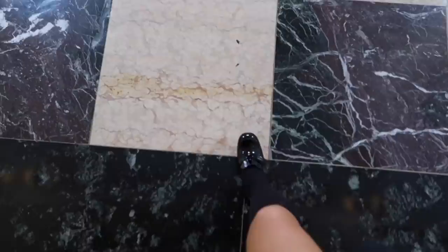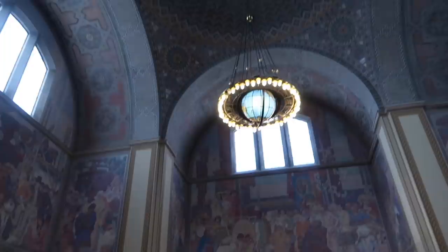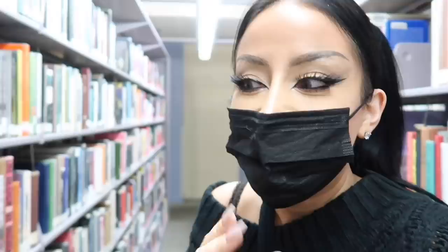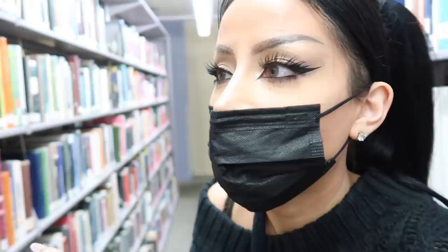Whoa, you guys. Look at this. This is beautiful. Okay, so this is the library. Let's see what they got. Oh my gosh, they have so much stuff. Oh, beautiful. I forgot you're supposed to be quiet in libraries, and also I'm not allowed to buy these, they said, so maybe we'll see if they have a gift shop or something.